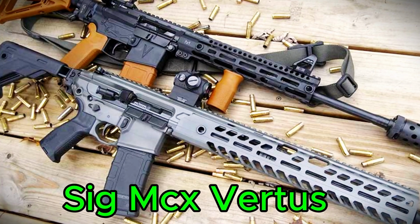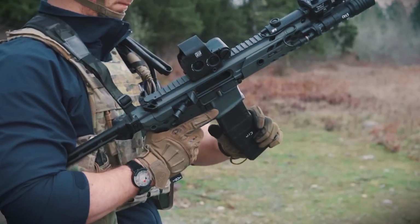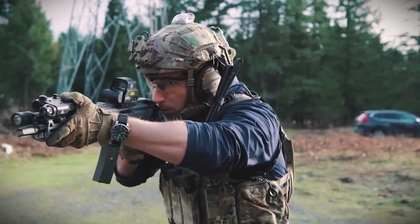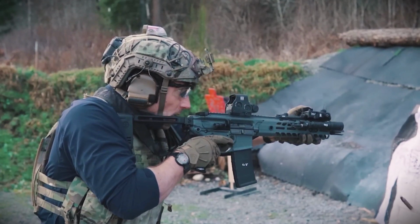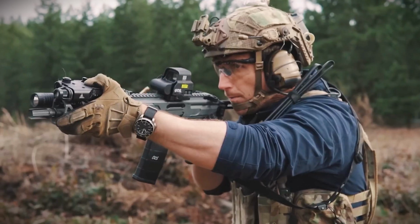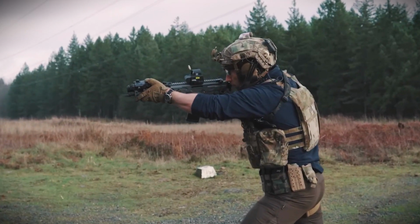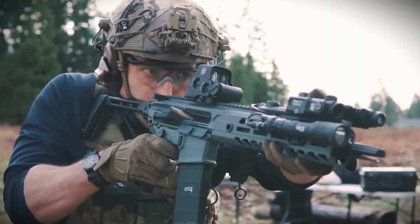SIG MCX Virtus. A rifle is essential for security, but the SIG MCX Virtus stands out. With its modular design, it can be customized for specific tasks. SIG claims there are over 500 possible configurations. The folding, adjustable stock makes it adaptable to various users. The thick barrel and 2-stage trigger enhance its accuracy.